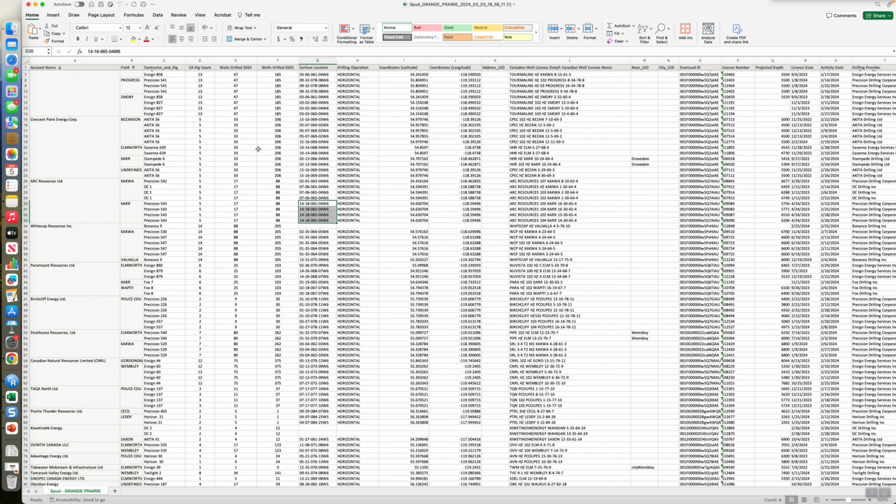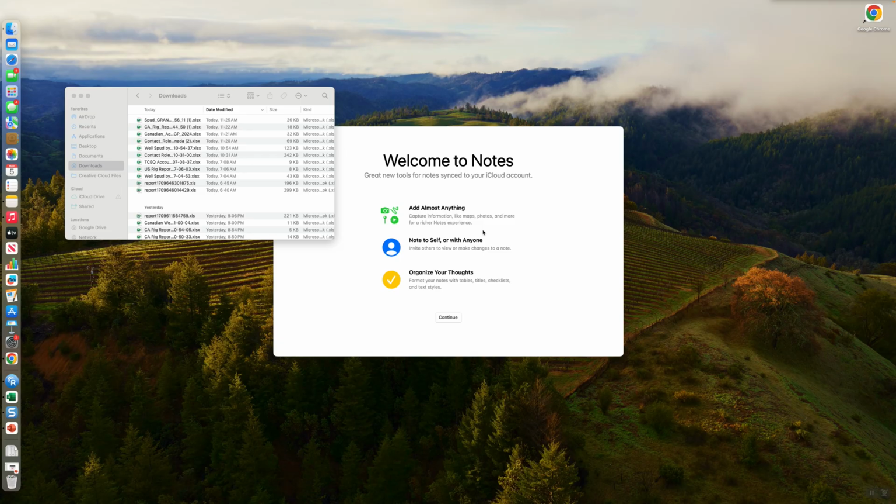And so again, information on the wells drilled, how many rigs they have operational, how many they've drilled this year, how many they've drilled last year. The surface location, if we see groupings like that, we know it's a well pad that this organization happens to be drilling. So ARC Resources is drilling that particular well pad.